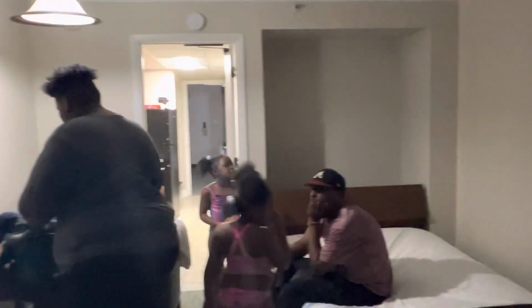That's it, y'all. The Sea Crest Hotel. Sea Crest Resort. But yeah, it's nice. I will book here again if we decide to come back. And this is just how the view looks from this end.